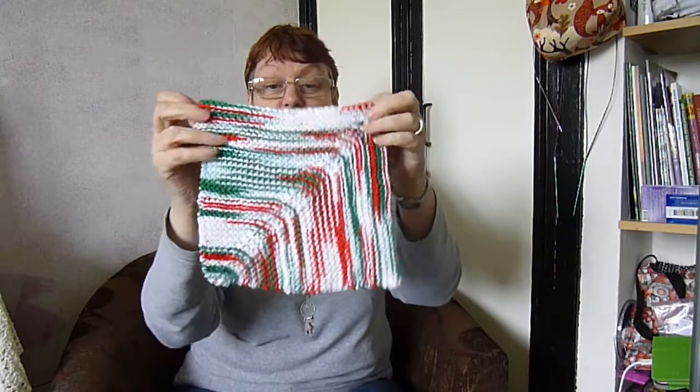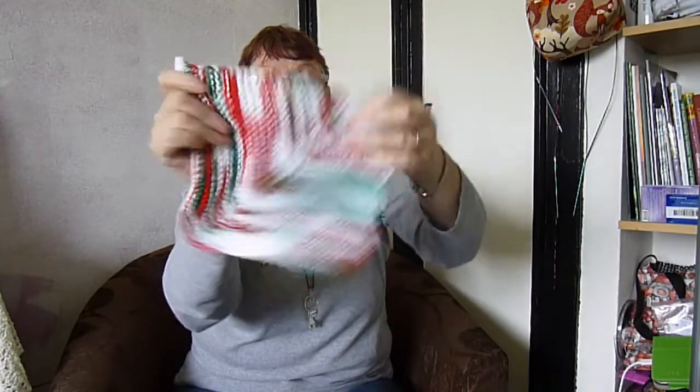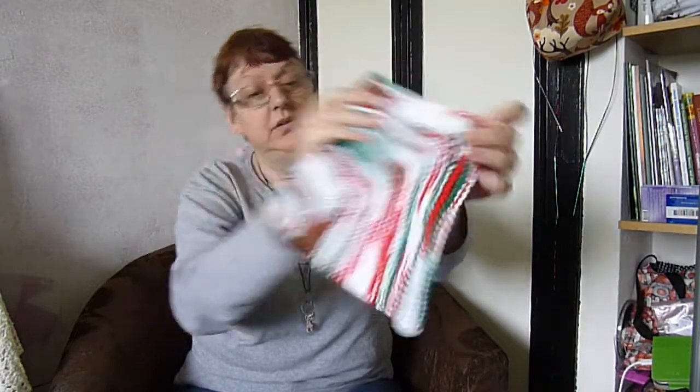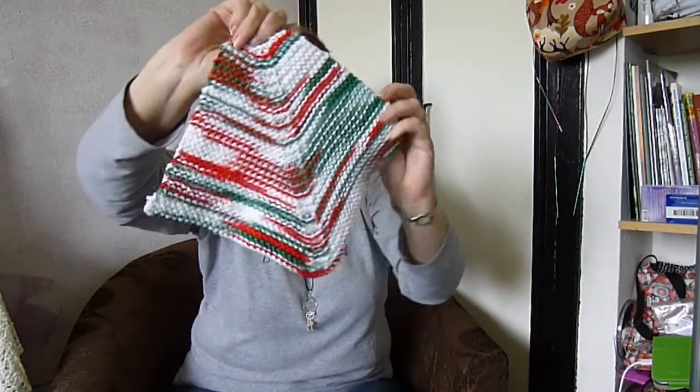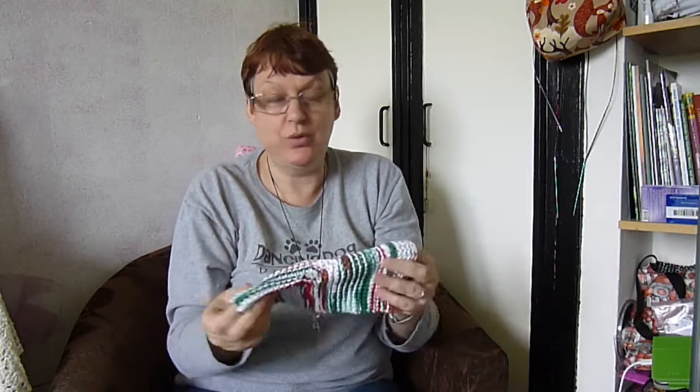Senior Live Along. So that's quite nice, and it's a nice Christmassy colourway, and it's the Lily Sugar and Cream. So, and that's for Smells Like Yarn podcast as well. So that's lovely, and it's a really quick knit.